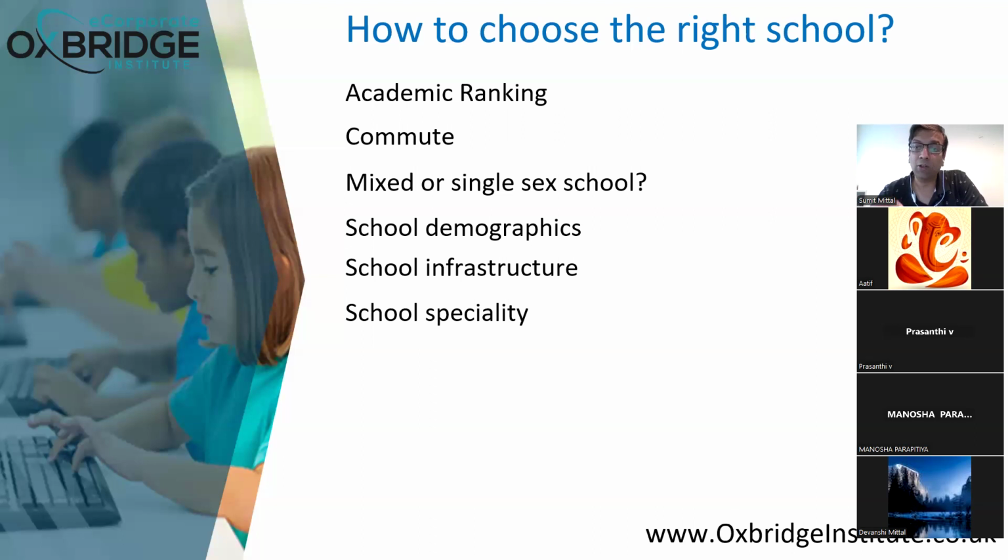Now, the best way to determine these things is to go for open days. Most schools have open days when they will invite parents to come into the school, interact with the student body, interact with the head teacher and the teachers, and the school will tell you what the school is known for. That's a very important thing to do. If this is one of your target schools, make sure you go for the open days and learn as much about the school as possible. In most cases, this will be very helpful in making your decision whether that's the right school for you.